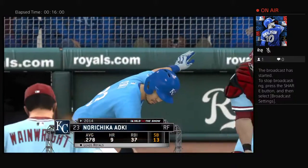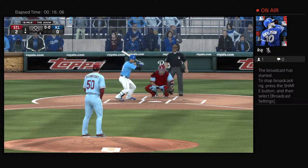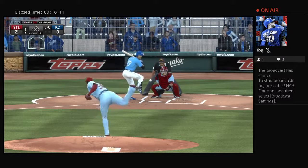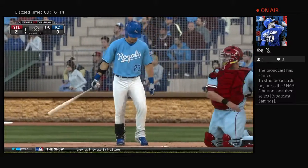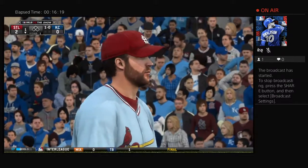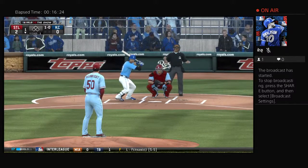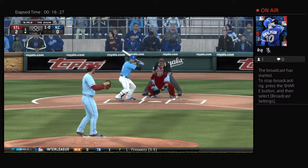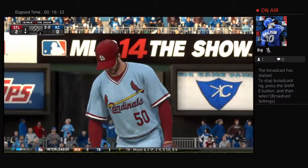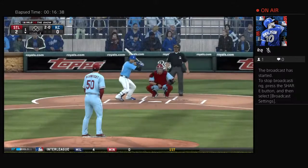Here now is Nori Aoki to start things out in the home half of inning number 1. Leading off for the Royals, right fielder, Norichika Aoki. Here's a sinker to start him out, but he wouldn't bite. It's ball 1. Let's go. Wait for the pitch. Downstairs, 2 balls and no strikes. And that's right where you want to be throwing those sinkers, but he's doing a good job at the plate of not chasing.